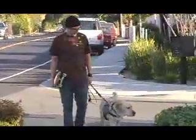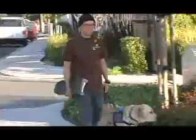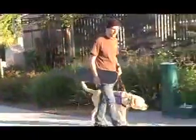I think that Dogs4Diabetics does an absolutely wonderful thing. They place dogs with people that do an amazing service, both medically and emotionally, for free. And no one gets paid in the organization. It's an amazing service that people do for other people.